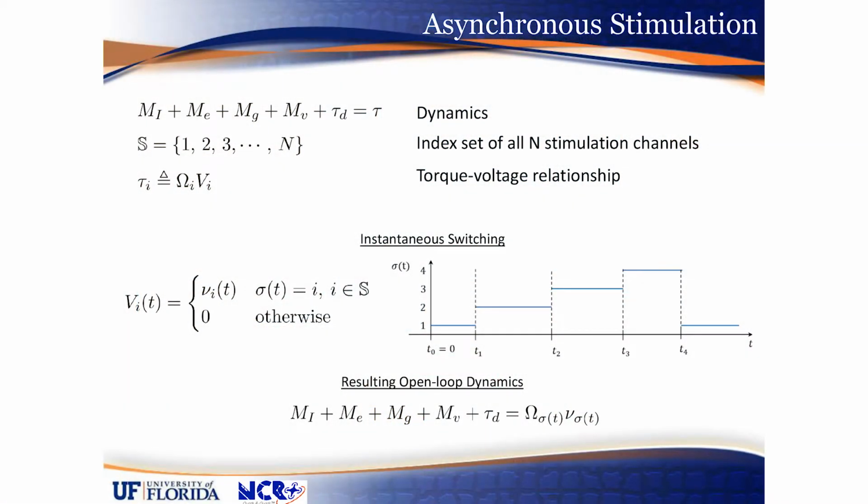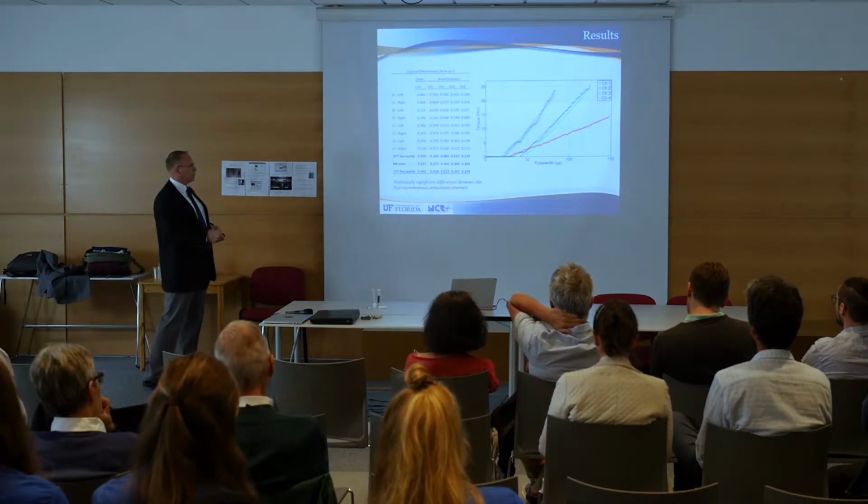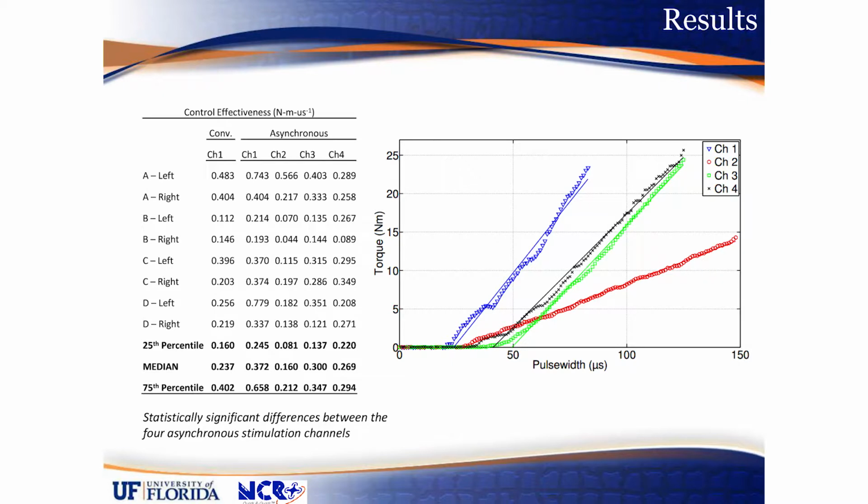And so here we see that the voltage to torque relationship with this unknown parameter omega there will change for each different channel. In fact, we did some measurements, a pulse width sweep, and looked at the torque output for each of the channels. You can see that depending on which channel, or where spatially across the quadricep we were stimulating, we would get a different curve. And so with this asynchronous stimulation, and switching across the muscle spatially in that way, we have to account for these different control effectiveness curves.